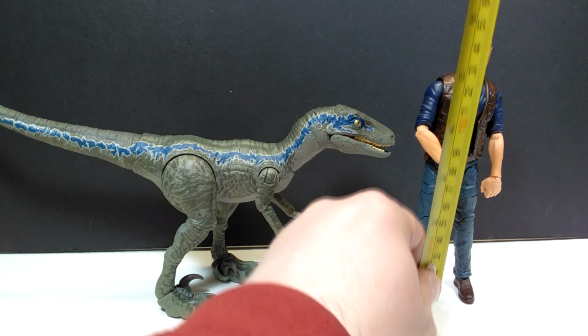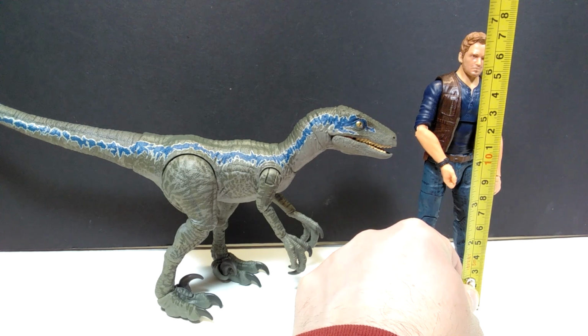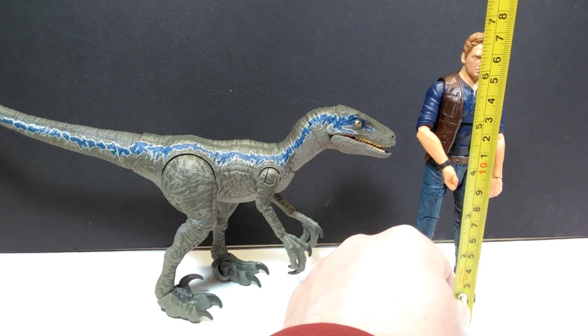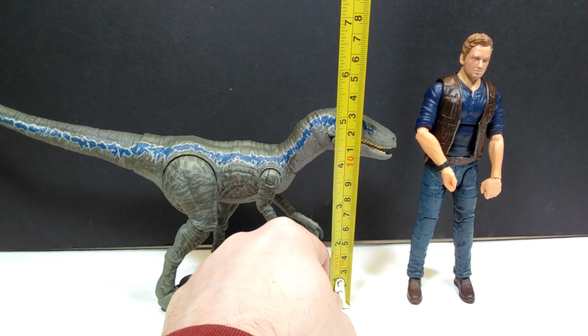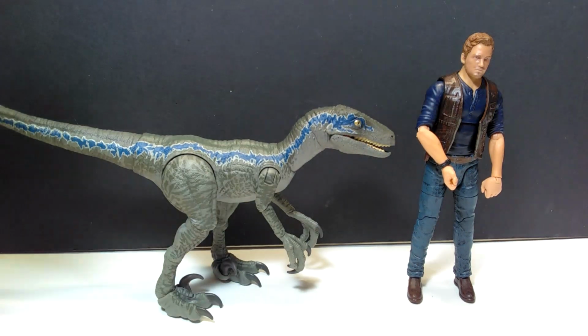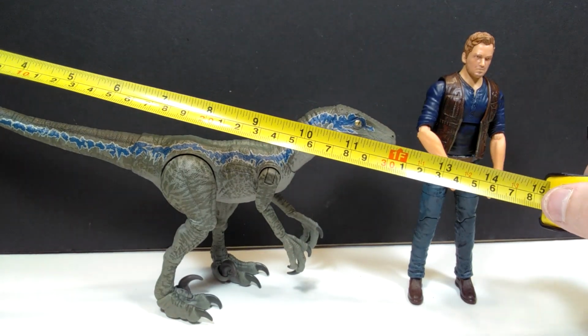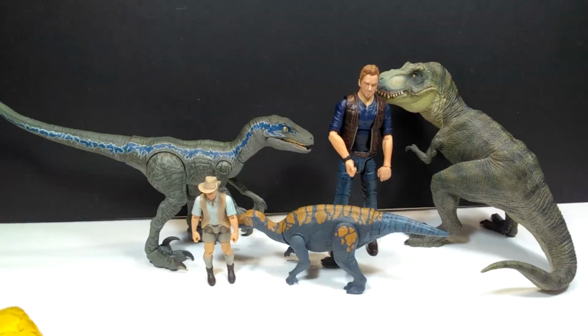And for a height on Owen, you are going to see Owen come in at just under 6 3/4 inches, or around 17 centimeters in height. And then for Blue, about 5¼ inches or around 13 centimeters. And then for a length from the tail to the tip of the snout, just under 12 inches or 30 centimeters.